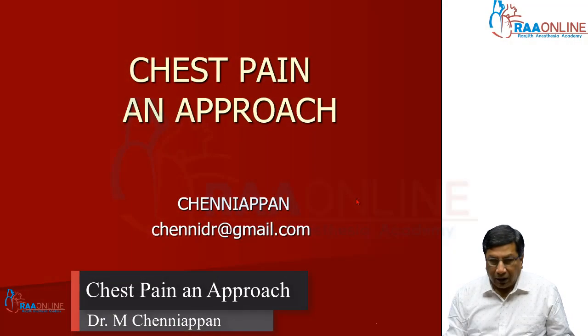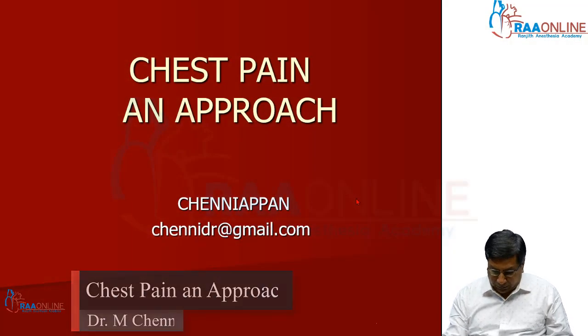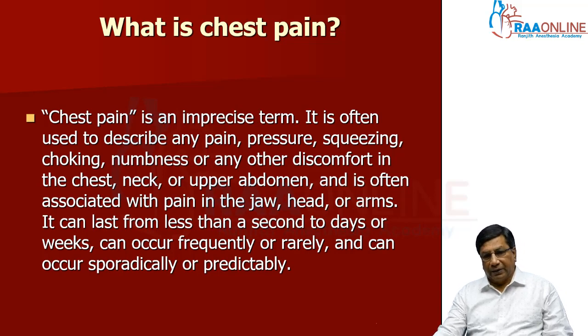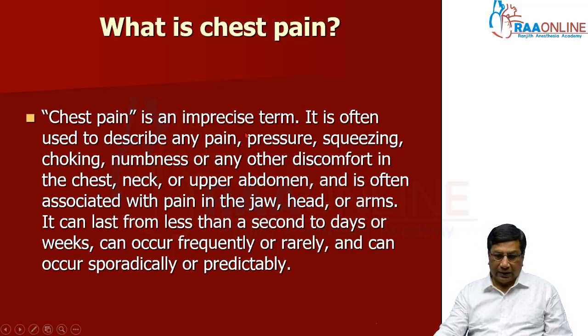What we are going to see now is the approach to chest pain. Although we say chest pain, most often the patient may not present with chest pain at all. Many times they present with what is known as chest discomfort. It may be a pressure, it may be squeezing or choking or numbness or any other discomfort in the chest.